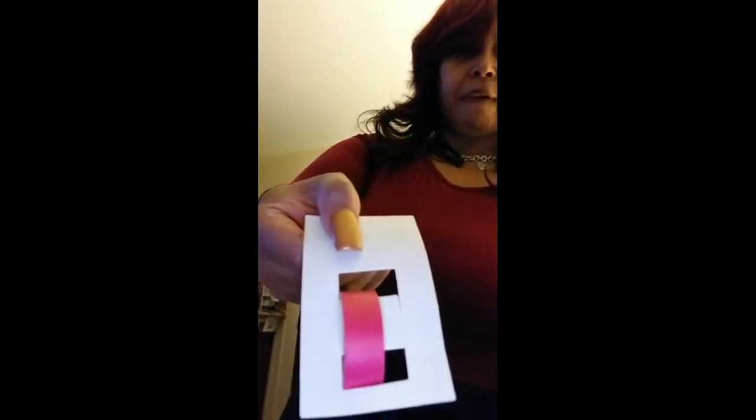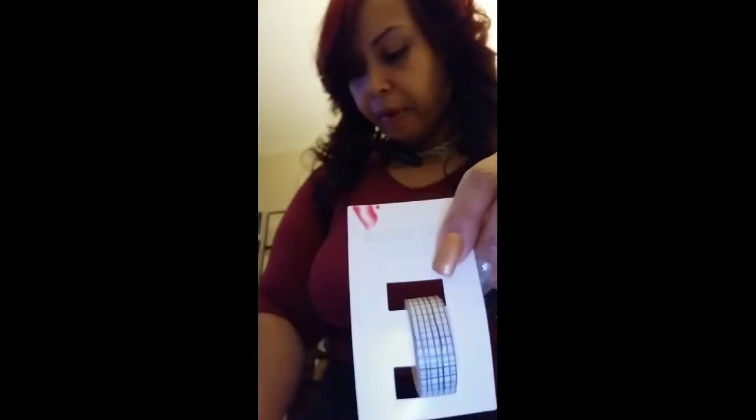Pink. 50 cents. Black plaid. Stripe multicolored. All these were 50 cents. Washi for 50 cents. Like, I was like, girls gone wild. I think I got another pink one. This one is red hearts, it looks like.